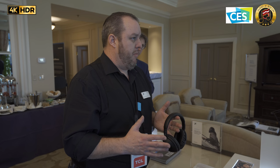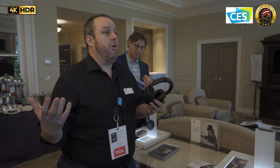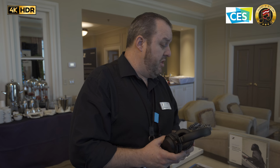Another feature we offer in here is a transparent hearing mode. What happens is you tap on the headphone and it will actually stop the audio that you're listening to and turn on the microphone so you can hear what's going on around you. With this model, it's an either-or. You can either be having your transparent hearing and hearing what's going on around you, or you can be listening to music. You can't do both. With this, also, we've got the voice assistant button, Alexa certified.